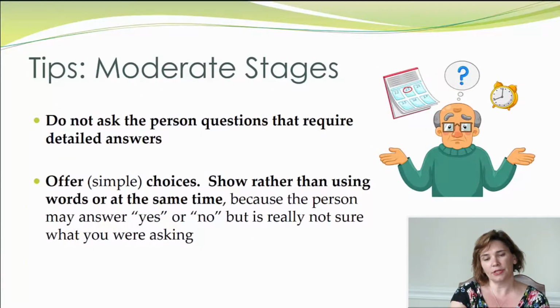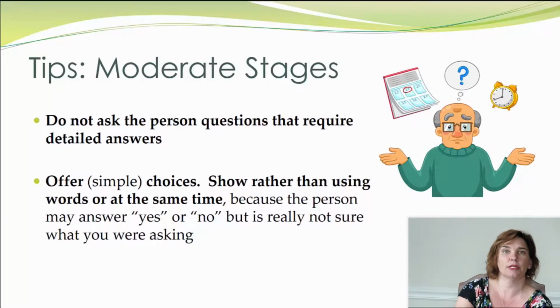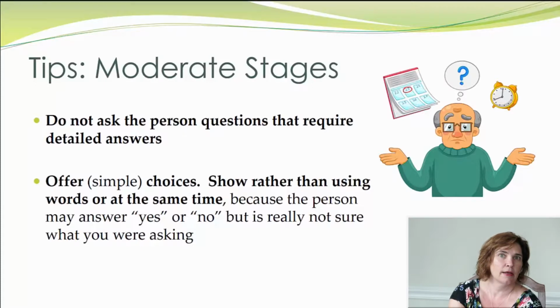For the moderate stages, some tips would be for better communication. Don't ask the person questions that require detailed answers. The person doesn't have the words, and the person also doesn't have the memory to produce those type of detailed answers. So an example of that would be if someone was to say, so Mom, tell me what happened at the doctor's appointment. Did you remember to ask him about the vitamins that you were taking, and also how much did you weigh? That would be too much detail for a person in the moderate stages to handle.